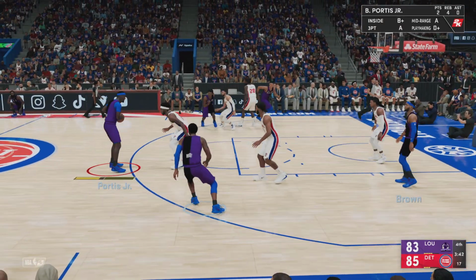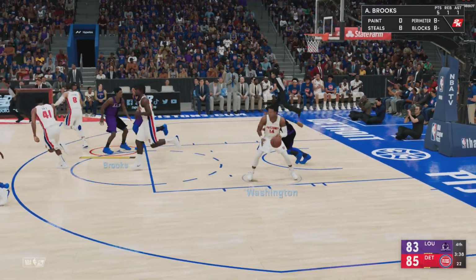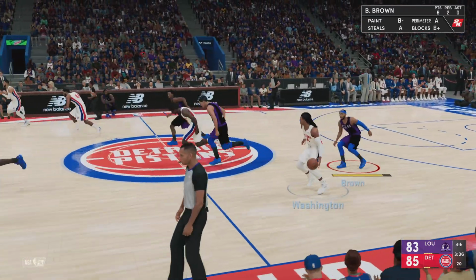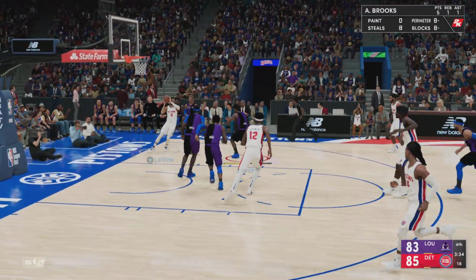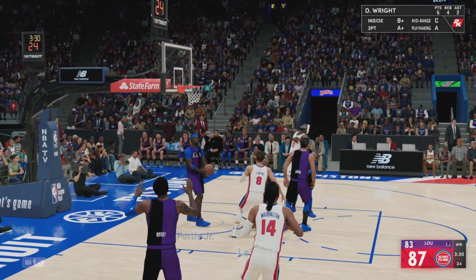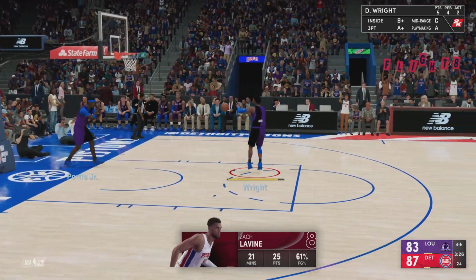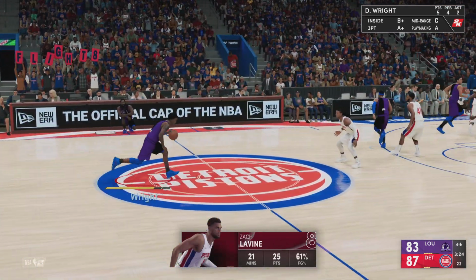Portis outside. From downtown, Washington grabs the miss. Washington's got four rebounds now. Pass to Levine. And he gets the bucket. Levine's got 25 points. They're winning the battle down low by imposing their will.